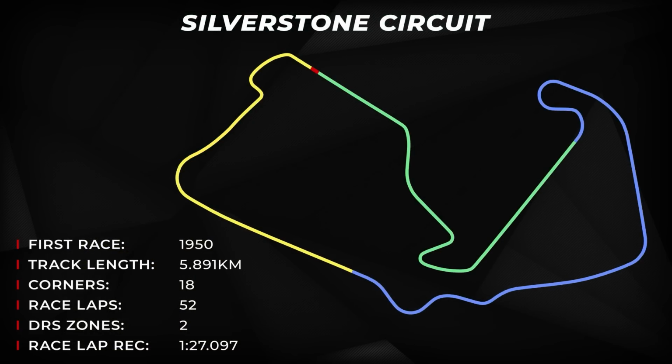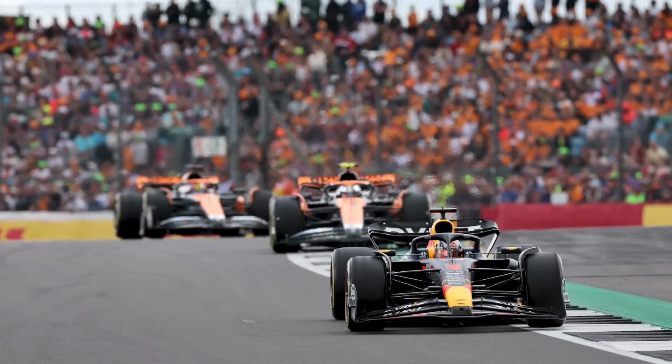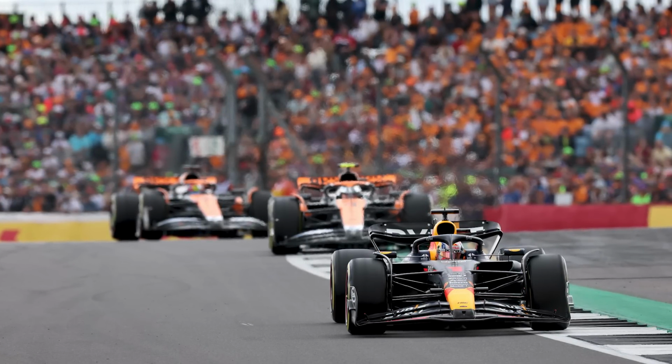There will be two DRS zones this weekend to help the drivers with their overtaking. The first zone runs down the Wellington Straight between turns 5 and 6, and the final zone is down the Hangar Straight between turns 14 and 15. It is also worth noting that perhaps predictably, each zone has its own detection point, and they come before turn 3 and turn 11 respectively. It's not the easiest track to overtake on though, and so those zones will come in very handy.